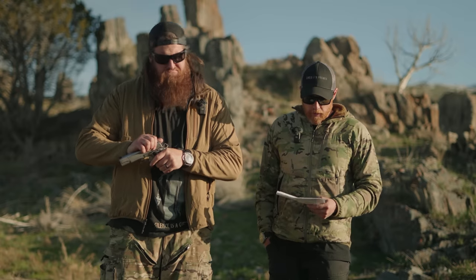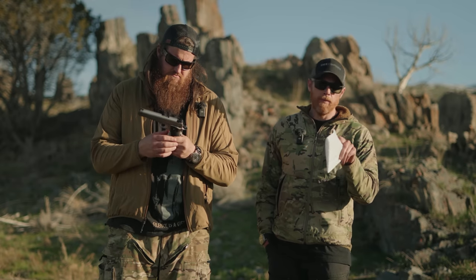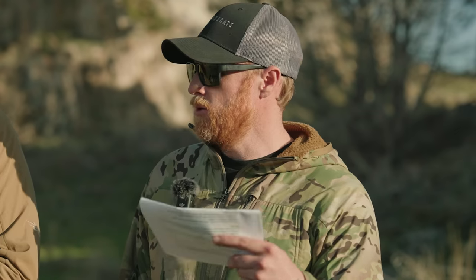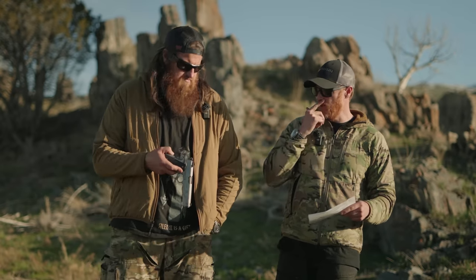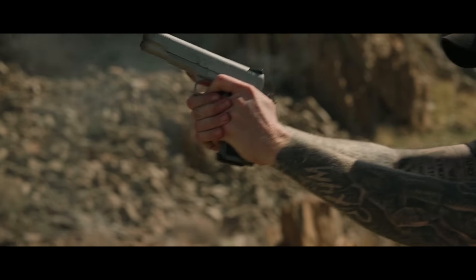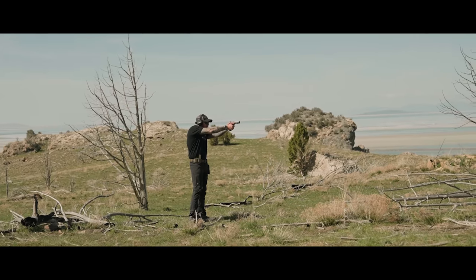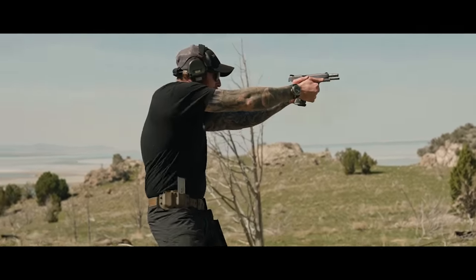Pretty smooth, actually. Looking at the frame, we've got a forged frame. In a video that would have been out maybe a couple weeks prior to you seeing this, we talked about machining processes, and basically the rankings would go MIM, cast, forged, billet. So the forged frame from Springfield, that would be a good thing. That would be a good machining process. It would be considered a fully machined part, if you will. That's a good thing, right?